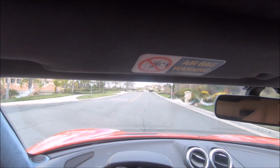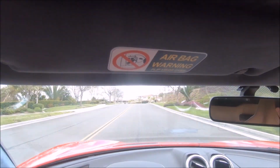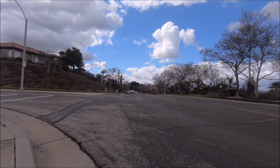Hi everybody, here we are now. We're going to be doing some POV driving in the Evora 400. I'm here with my dad, and I'll let you guys see how it feels, how it drives, how it sounds, and what it's like to drive one of these awesome cars.